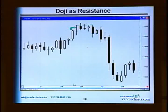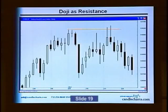Here is another example. Doji's resistance. Now this doji's resistance, and I've circled it, in case you didn't see that, let me do it again on this slide here. I've circled that doji. And the reason I've circled that doji is to bring out a very important aspect.